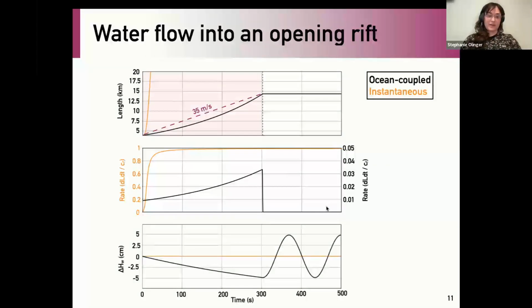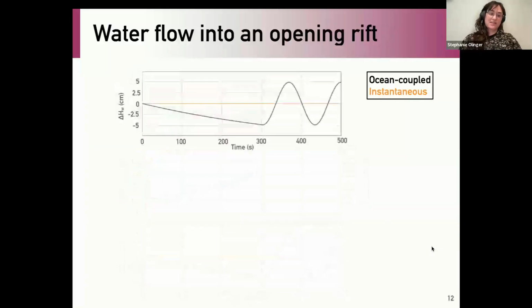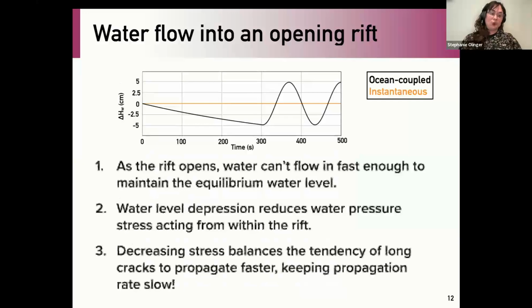It's elucidated a bit by looking at what happens to the water level, shown in black here, for the ocean-coupled case through time. It turns out that the water level within the rift actually decreases as time passes and as propagation continues. And then once propagation stops, you get the simple harmonic oscillation of the water line, essentially sloshing up and down of the water within the rift. So what actually is happening? It's essentially that water can't flow into the rift quite fast enough to maintain the equilibrium water level.